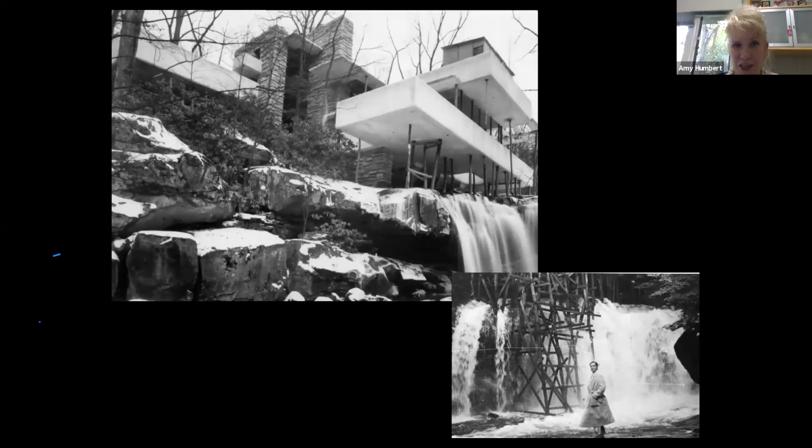And these are interesting. Of course, in the shot at the bottom, you can see that at that point, a lot of the scaffolding is still in place. In the upper shot, they've removed quite a bit of it. But in that lower shot, Edgar Kaufmann Sr. is standing there, and this is taken from below the falls. So he's actually looking at the house under construction, and I wonder what he must have been thinking at that point.